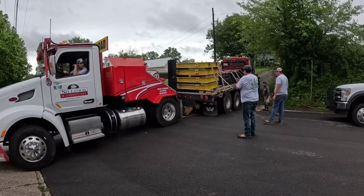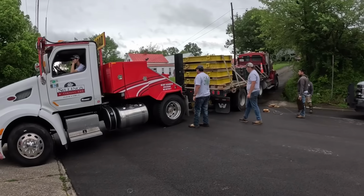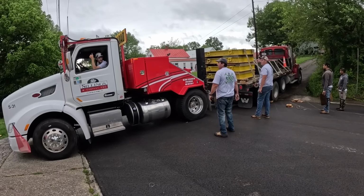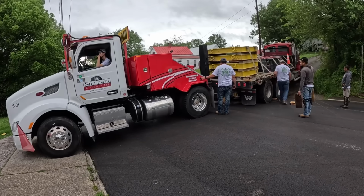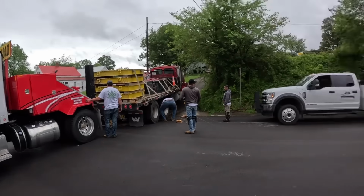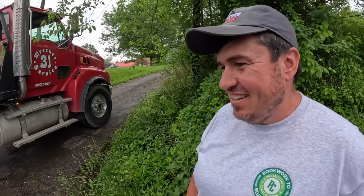There they got her. Disaster averted. All right, so I think the plan from here is going to be to come in the alley from the other end, which is where we hauled all the dirt out last time. So if that's the biggest issue you have today, you're still doing good.